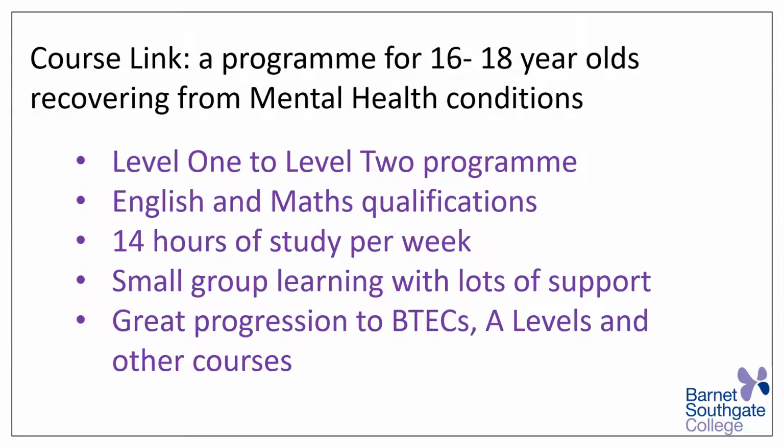So we had students who are quite academically able, but for example, through depression, social anxiety, social phobia, they either didn't engage with school a lot, or they couldn't sustain a mainstream program. The main differences between this program and a mainstream course would be that the aim is for them to get English and maths qualifications, functional skills, and also get used to college life.